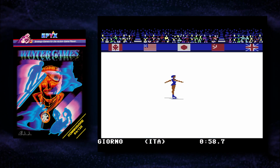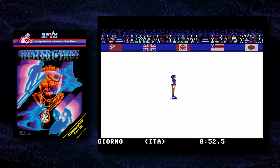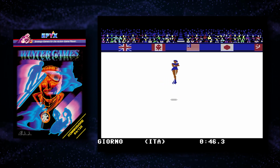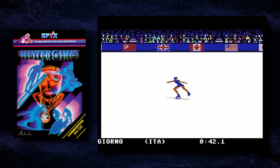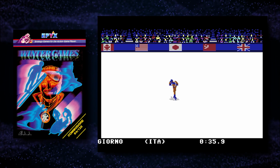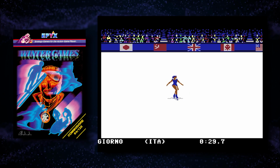Event 4 is figure skating, and this is the event that always trips people up, because it's literally impossible to succeed at this event without knowing how the controls work. Usually in most events, even if you don't have the instructions, you can eventually figure out the controls, but not figure skating. I won't go into too much detail, but your skater will automatically move forward, and depending on which direction you push the joystick and press the fire button, depends on the move she performs. If the move has her jumping in the air, you'll need to press the fire button again before landing, or she'll fall. That's something the Evercade manual forgets to tell you, by the way.